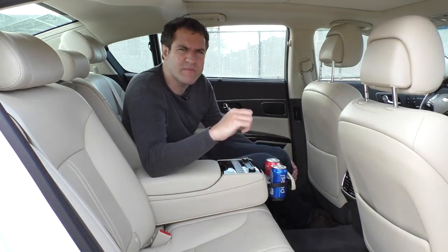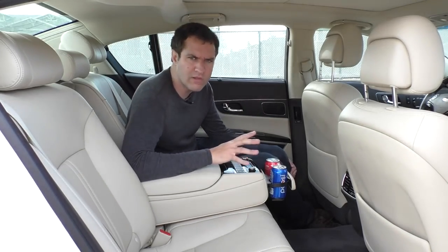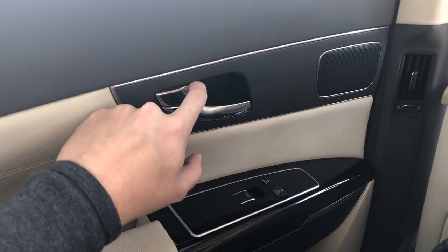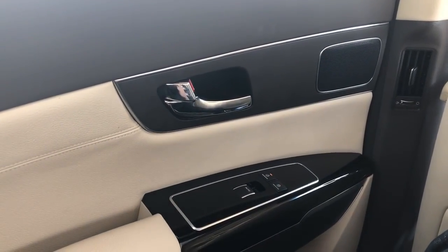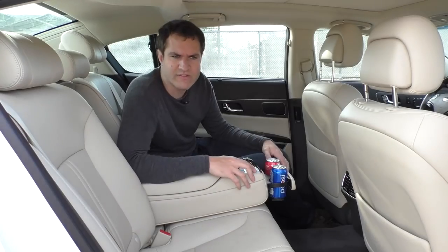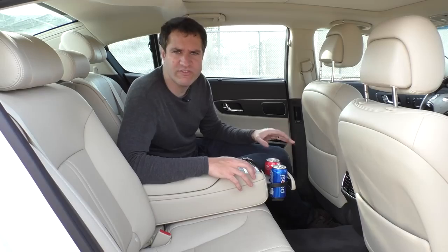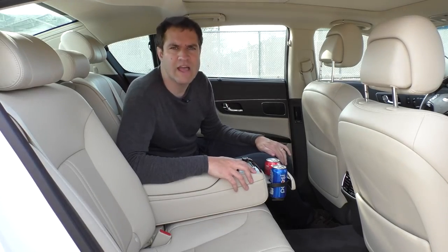Now, another interesting thing back here, a very strange feature I've never seen in any other car, that would be the door locks. If you want to unlock the doors, you can just reach up, pull the lock, and that unlocks it. You want to lock it, you reach up, push the lock, and then the door is locked. It seems simple enough, but if you go down to the door panel, about 4 inches down from there, you will see a little lock and unlock button.